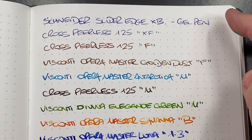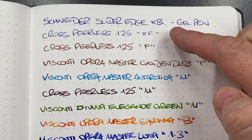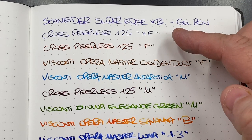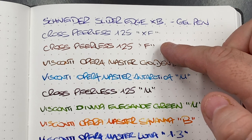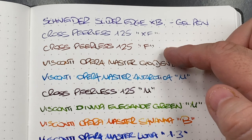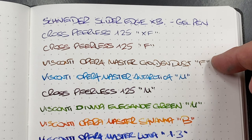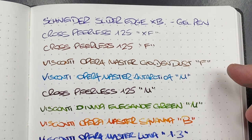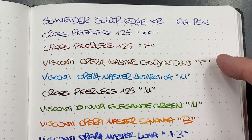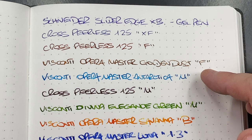You can see here that the Schneider gel pen performs very, very well. The Cross Peerless 125 in an extra fine nib, perfectly well. A Cross Peerless 125 in a fine nib. These are both fountain pens, again, very well. Visconti Opera Golden Dust. This is where pens start to get a little bit more wetter. So Visconti are normally a wetter nib. So again, that performs extremely well.